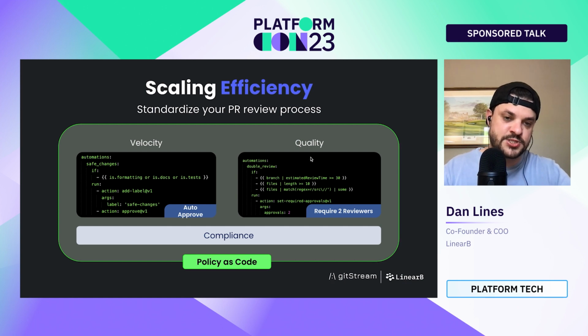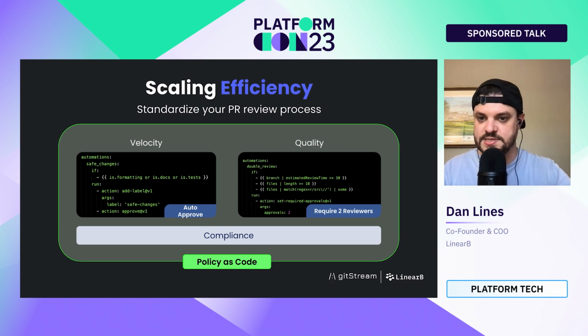You also might be in a situation where there really isn't any standardization in place. Quality is suffering. Maybe PRs actually aren't being reviewed the way that you want them to. So that's more on the quality side. And then if you are working at, usually this is larger organizations, fintech, anything that has to do with money or government-related stuff, compliance becomes a really, really big deal. That's probably the third way that people are utilizing gitStream. But I'll focus a little more on moving faster, which is always amazing for developers, and then on the quality side as well.